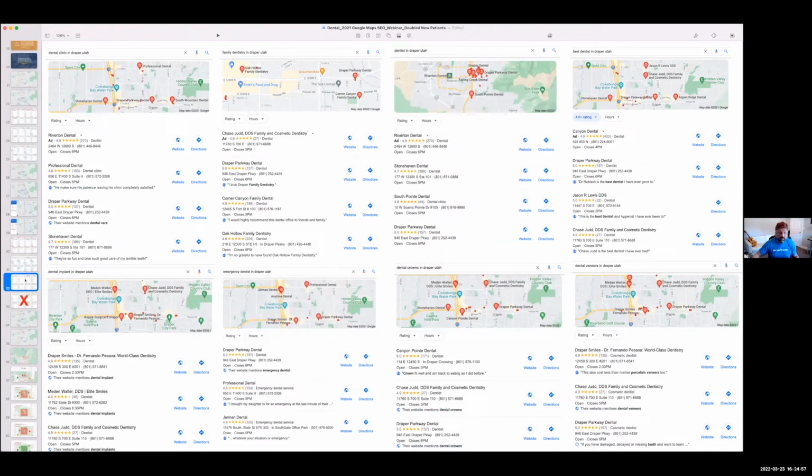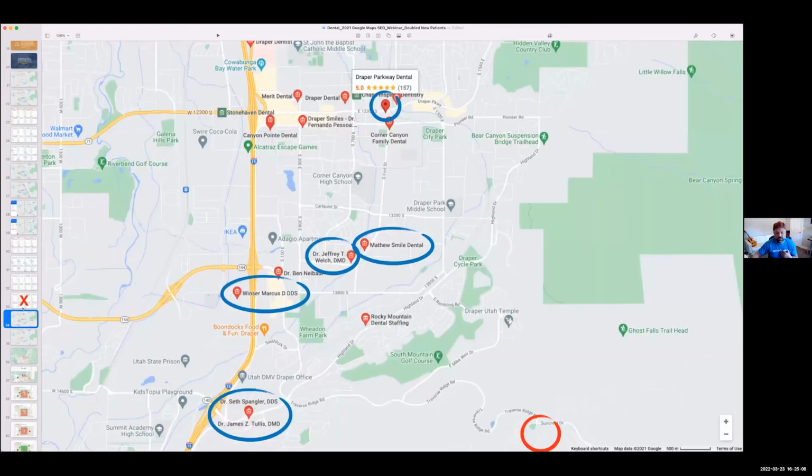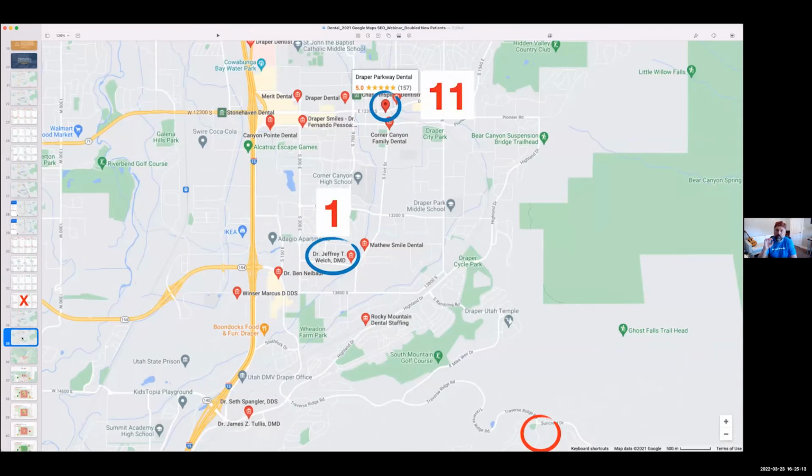All the other practices, the other 4, the ones that are the closest to me, didn't show up at all. Okay. So we have this one practice here that's twice the distance from the other practices, and they show up 11 times in those 16 different search phrases that I did, and only one of the other practices shows up once.